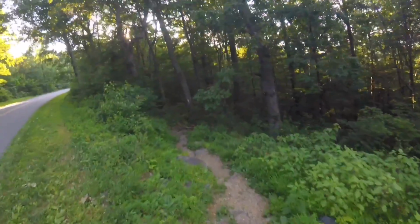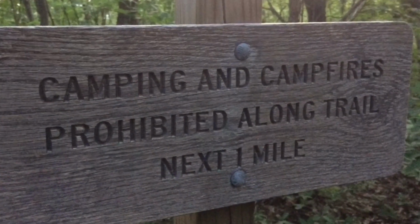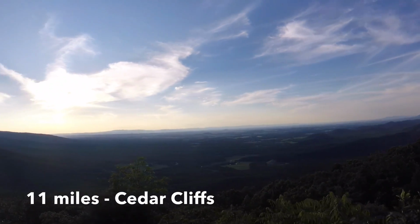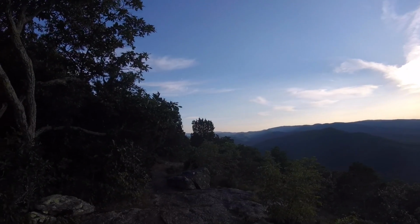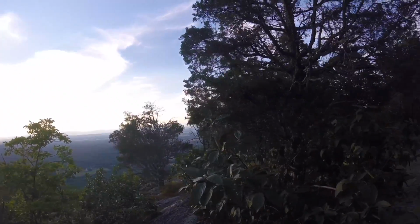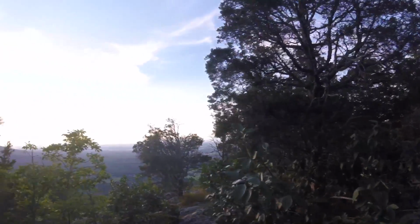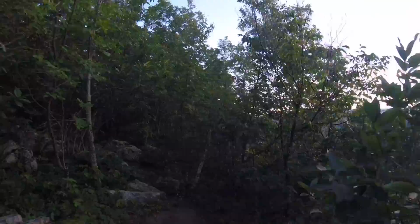All right. Back we go into the woods. Yeah, that will be nice. That'll be coming. Now it's just not legal. Right. Yeah. All right. Move it out, soldier. I was talking to a couple dogs. But that's Cedar Cliffs. Cedar Cliffs. And so now we head on.